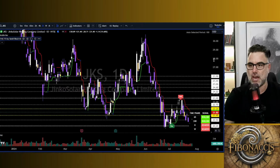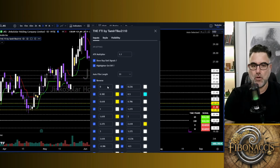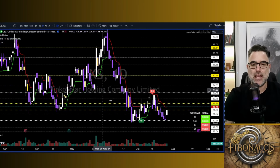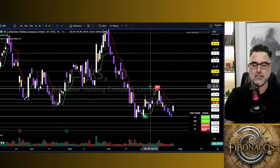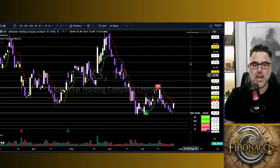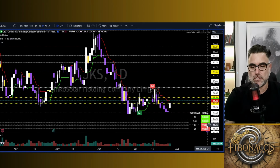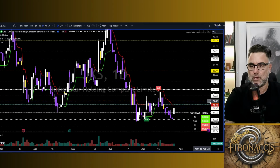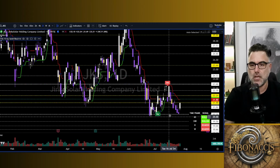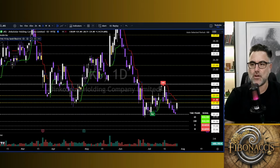JKS, Jinko Solar. Bearish on the daily, bearish on the weekly, but as you know, Fibonacci traders, we like to catch the trend once it's getting started, and there is no other significant pattern rather than a double bottom scenario to try to catch an uptrend. As we can see, a double bottom scenario at the 21 area. We are still bearish on the daily, still bearish on the weekly. I would like to see continuation above the 22.20 and then we can start taking long positions towards 23.50 and then towards this gap at the 24.40.